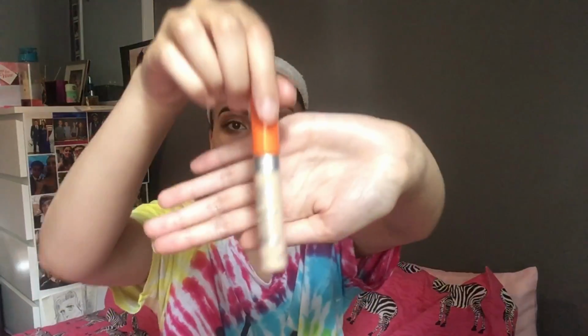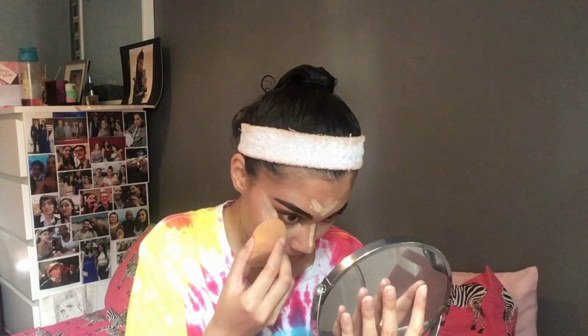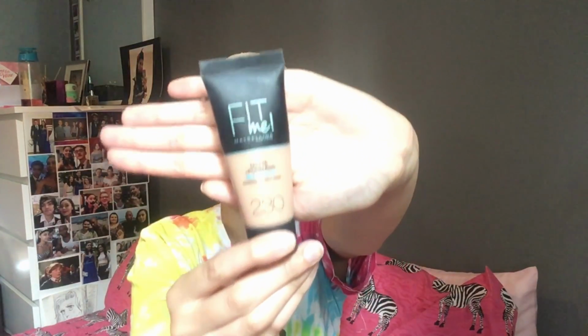For my face concealer, I'm going to be using the Rimmel London Wake Me Up concealer. It looks like this, and it is in the shade Classic Beige. I just go straight in with the doe foot underneath my eyes. This is gonna rub all of my blush on. Okay, so that's highlighting done. I feel like this is so strong underneath my eyes. And I'm using the Fit Me by Maybelline New York foundation in 230. So it's a little tube like this. I'm just gonna ruin everything that I just did, well, it's already ruined, so I'm just gonna.